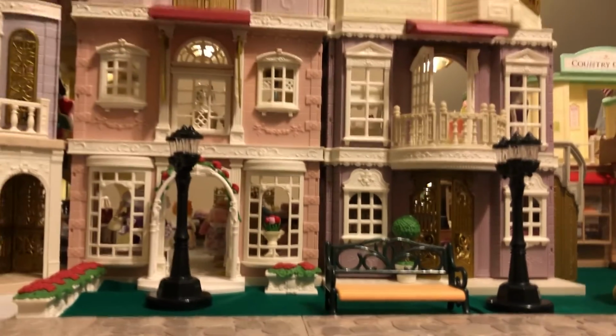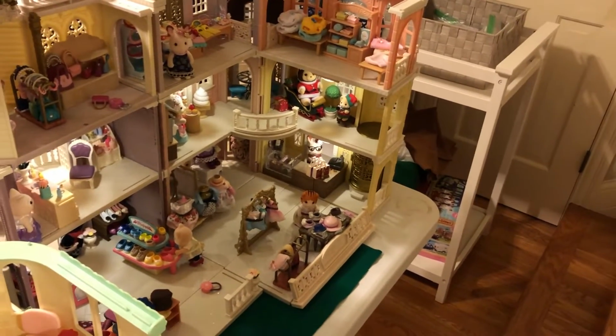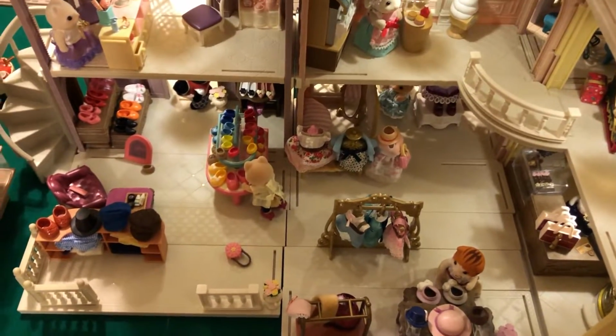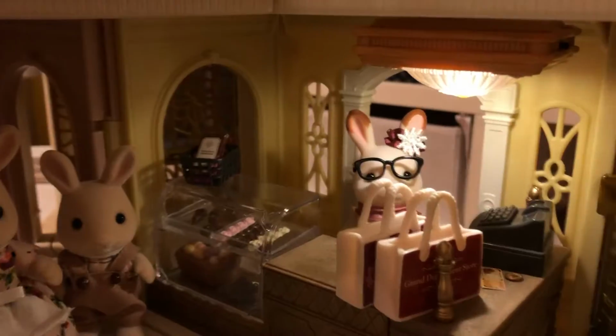All right, let's go inside and take a look. So this is definitely a lot of stuff in here, but I was actually tempted to cram a lot more in. But I decided I really wanted to keep the aisles kind of clear and make it really easy to play in, because I know the kids are going to want to come in here and play.